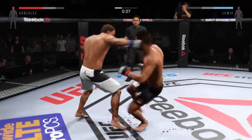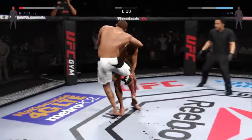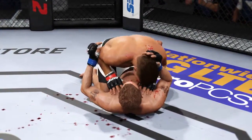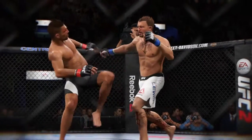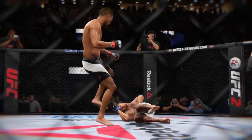Good kick. Both men landing in that exchange. And there he goes. Our first round is in the books. Big Daddy's chin was tested. He was knocked down in that round. Very scary moment. And without a doubt, he was in big trouble. Here's a vicious kick that results in a knockdown.